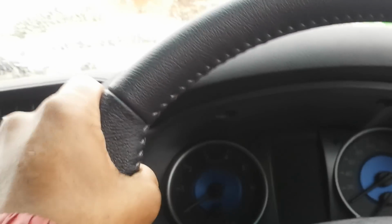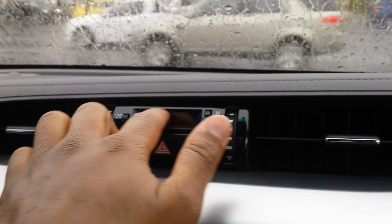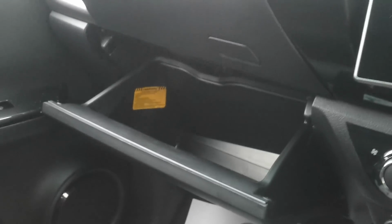It's leather wrapped, kind of feels more like vinyl though, well bolstered. Got some grey stitching here, as you can see. Quite nice. Actually, the new interior looks much better than the old one. Got a little clock there as well. It's a little bit hard to see, but it's a digital one, so it's pretty cool. Got some storage here, as you can see, and some there as well.